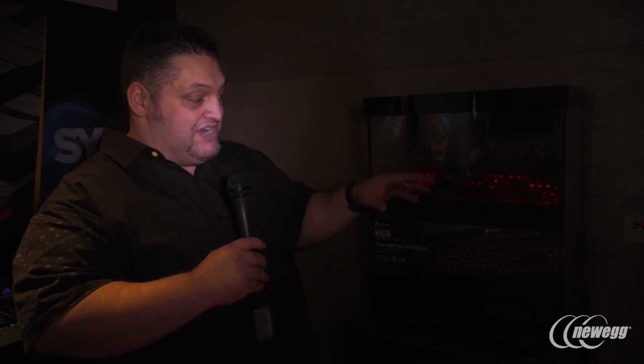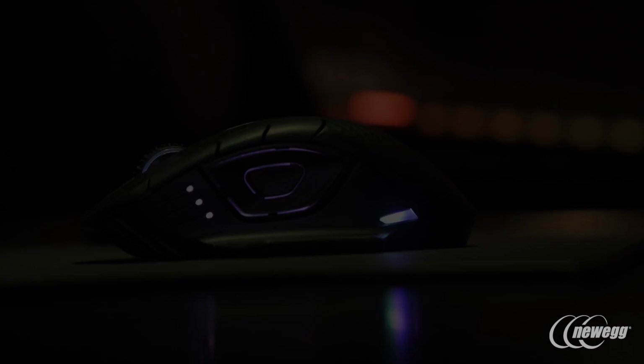Yeah, it's water resistant, not waterproof, so don't take it scuba diving with you and expect to be able to game underwater. That's not what this is for, but it is spill resistant. You can see in our drip tank here, we have water going over it, the LEDs are still lit, the actual keyboard still works. Really cool design, and also we're breeding salamanders in the bottom.